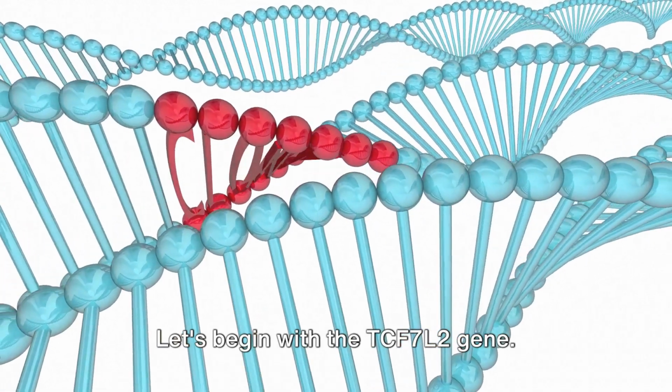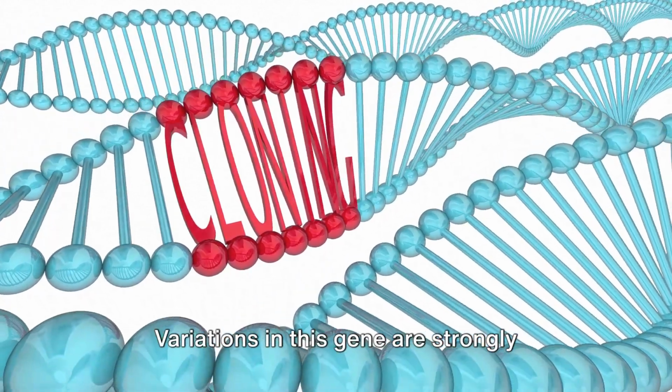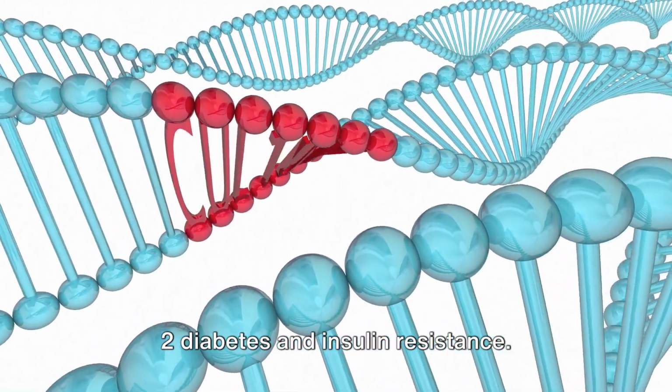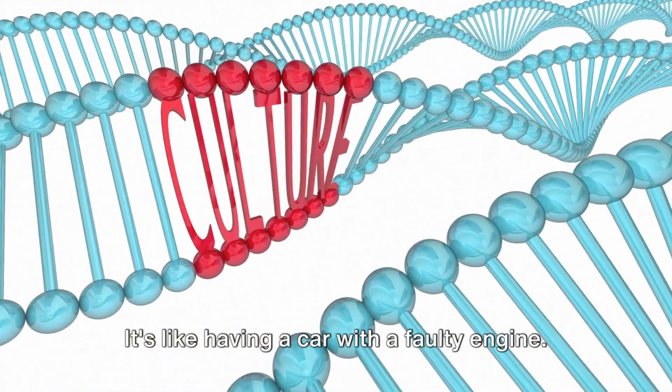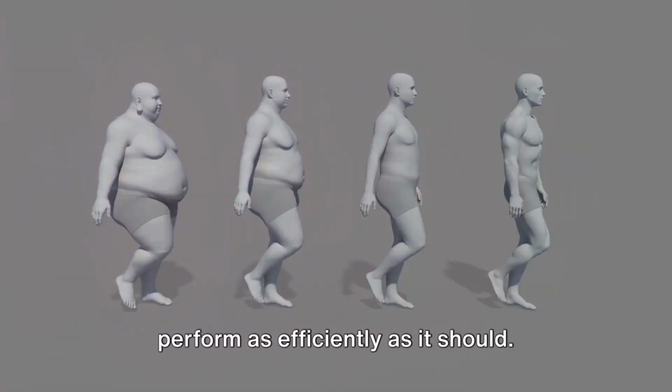Let's begin with the TCF7L2 gene. Variations in this gene are strongly associated with an increased risk of type 2 diabetes and insulin resistance. It's like having a car with a faulty engine. The car might still run, but it won't perform as efficiently as it should.